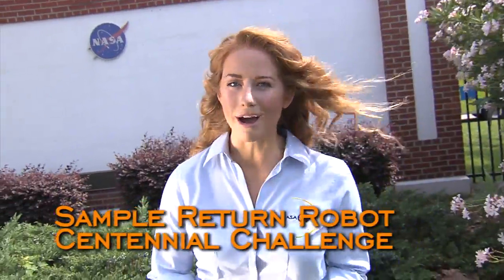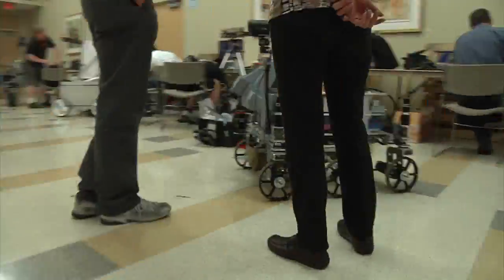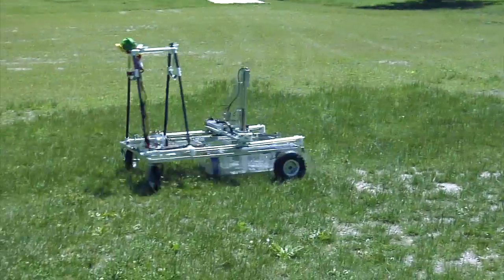This is the continuing story of NASA's Sample Return Robot Centennial Challenge. At last year's challenge, six teams made it to WPI to compete for the $1.5 million prize purse. It was an intense competition. Not familiar with Centennial challenges? No worries. Caleb, let's get them caught up.